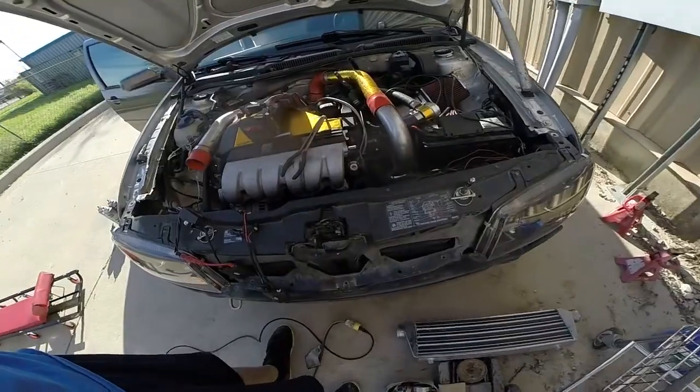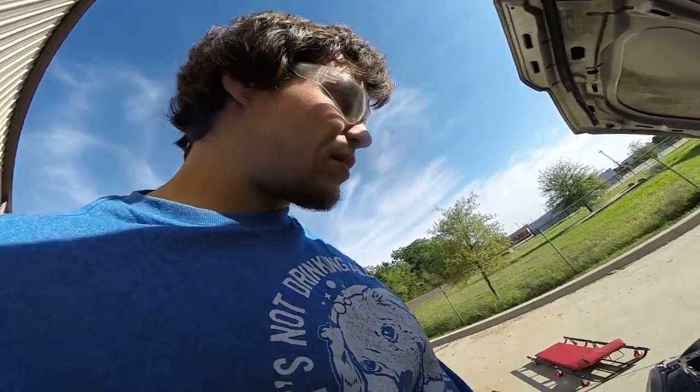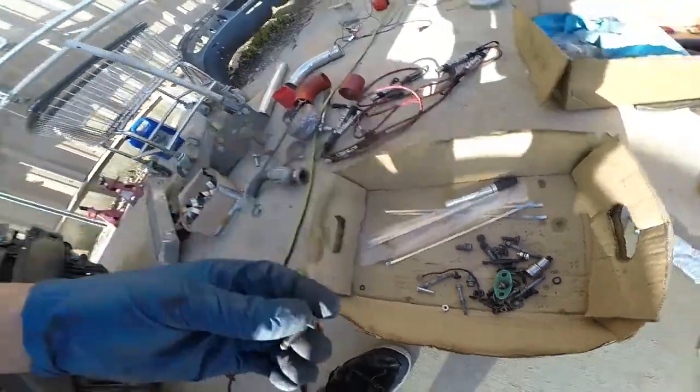Alright, so now at this point I think I can actually put the bumper and everything back on. Now I can start plumbing my way for the charge pipe. Too long, I don't remember now. Yeah, it's this.